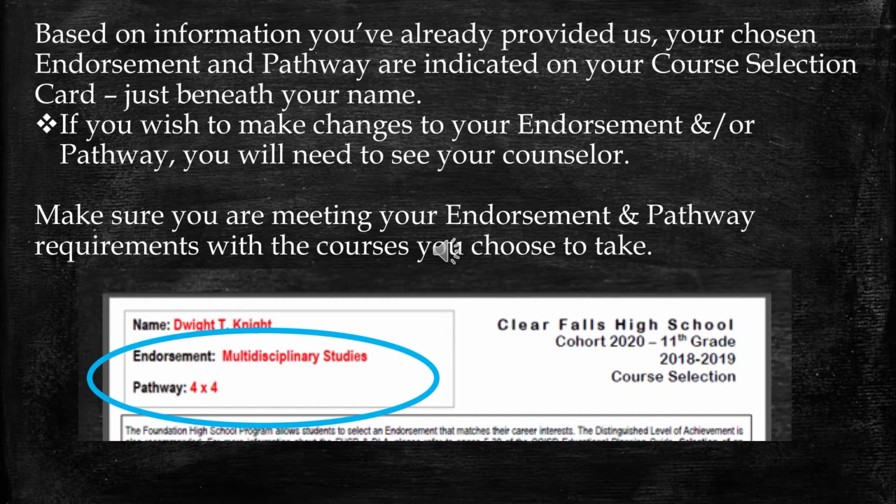If you're new to us and perhaps this information is blank on your course selection card, you'll need to make an appointment to see your counselor so the two of you can work on establishing what your endorsement choice is and mapping out your 4-year plan.